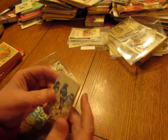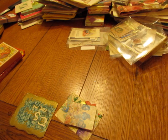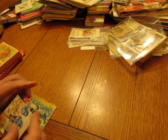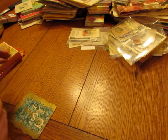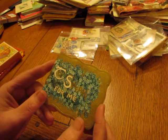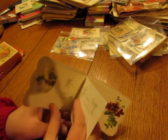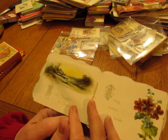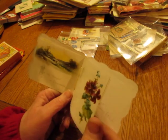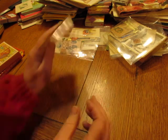1956 calendar. How cool. I'll be tucking some of these antique pieces into journal pockets to speak for me. So these kinds of things were just little gift booklets that you would give to someone, sort of as a greeting card.